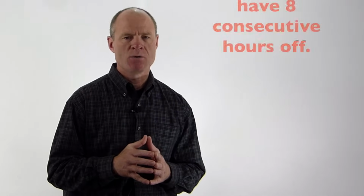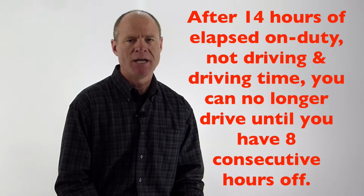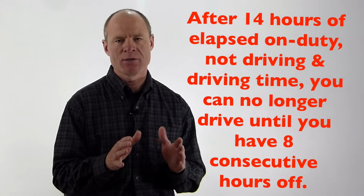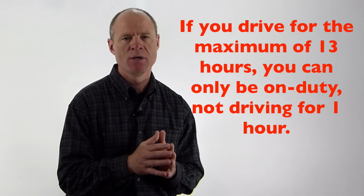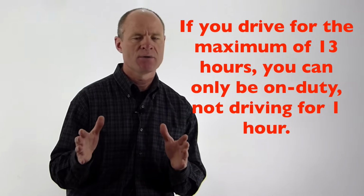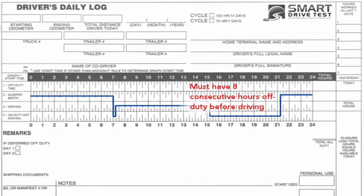Those are the basic rules of the logbook. As well, you cannot drive after accumulating 14 hours of on-duty and driving time after that period has elapsed. So for example, if you drove for 8 hours and ended up for whatever reason in a crash, got stopped at the side of the road, and you ended up waiting on duty for another 6 hours, you get 6 hours of on-duty time and 8 hours of driving time. After that 14 hours, you cannot drive again until you take 8 consecutive hours off duty.